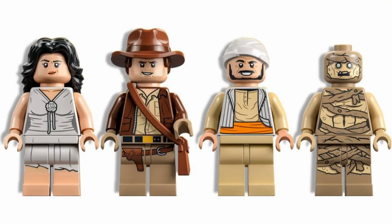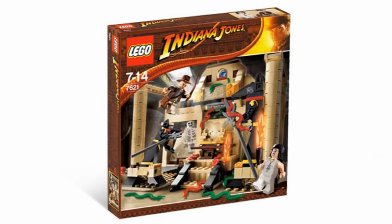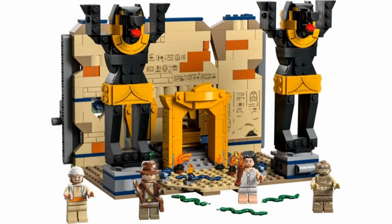Number 11 is Escape from the Lost Tomb. It has 4 good figures, including a great updated Marion, Sala for the first time, and a cool mummy. I think this set is done better than the previous version, and it certainly looks better for display.